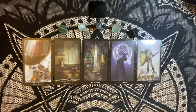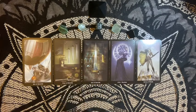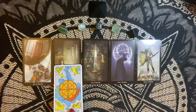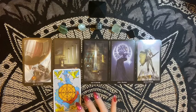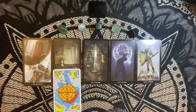Let's get a couple of clarifiers. What's this? Four of Swords? Wheel of Fortune. That's what I'm saying. You just know it's time. That hourglass totally syncs up with this wheel. You just know it's time. And that's what the raven represents in here too, both in Poe's poem and in this card. It's like it's time.